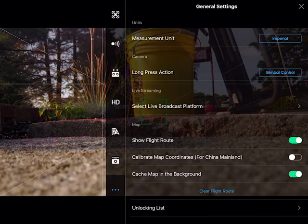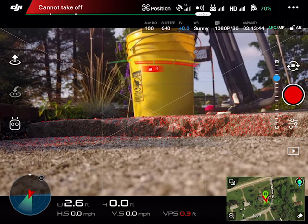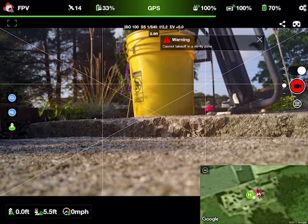So I went back into my Go 4 account and I signed in, and then I went to my unlocked list and enabled my unlocking code, and you can see that immediately it came up cannot take off, whether the code was enabled or disabled. So then I went back into Litchi here, and as you can see, it pops up and says cannot take off.